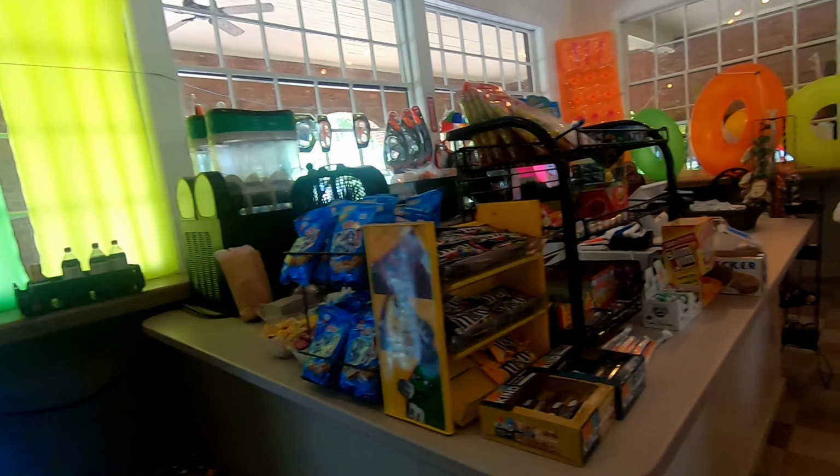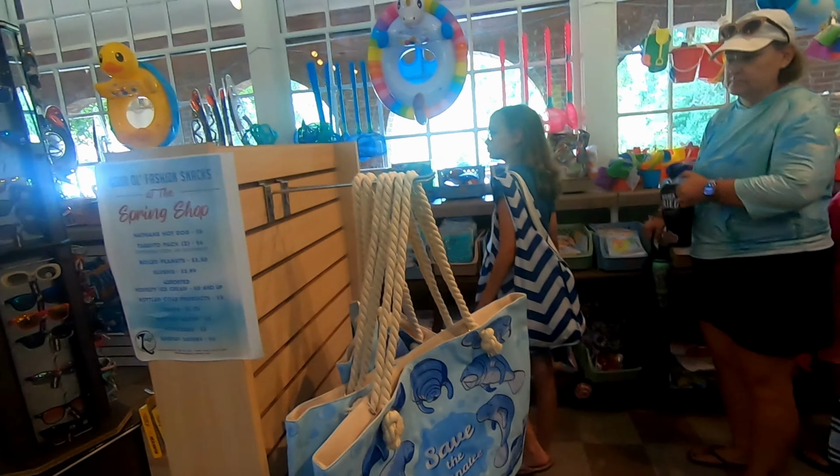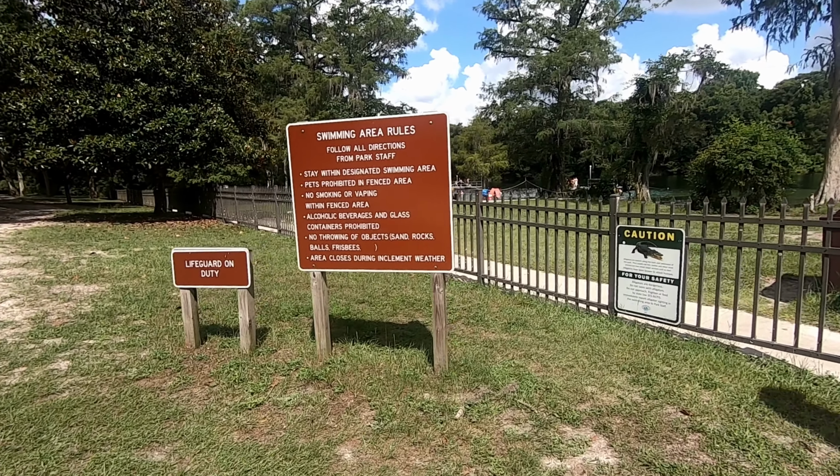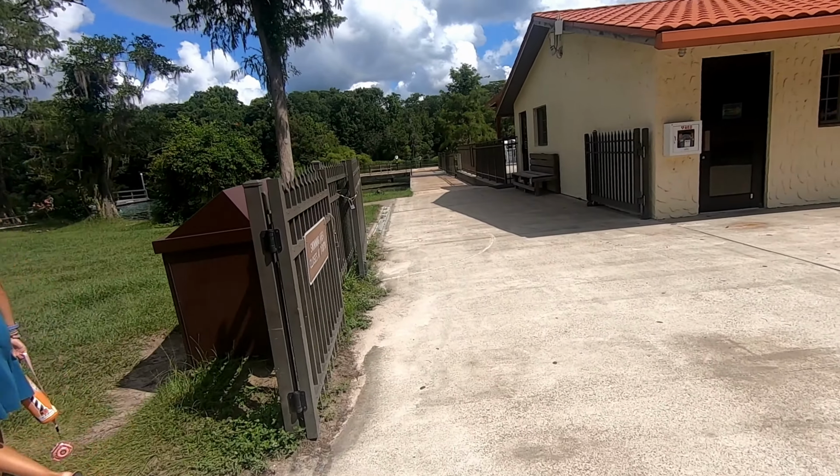You were supposed to be completely dried off and not really in your swimsuit, or at least in cover-ups, to go into the lodge. You had to wear shoes. If you didn't want to do any of that, you could just go in that shop and grab a hot dog. The other thing is there are really nice bathrooms and changing rooms there. Yes, full-on dressing rooms with a seat.